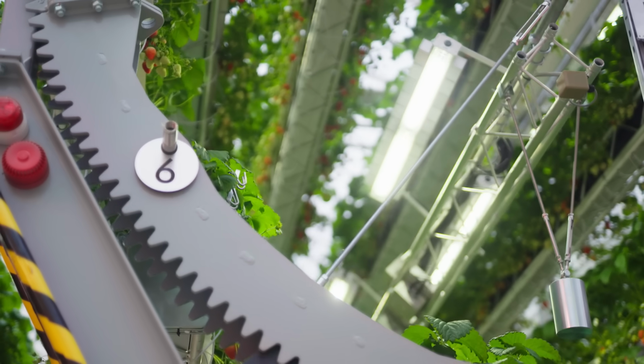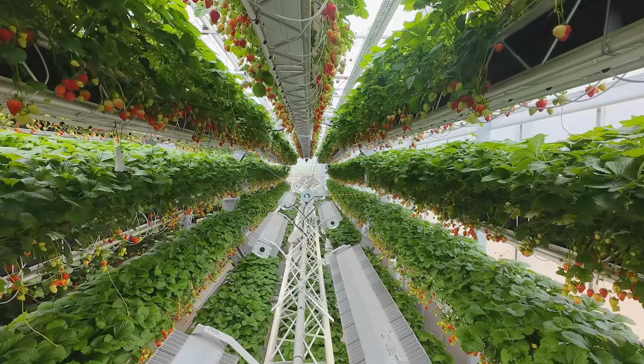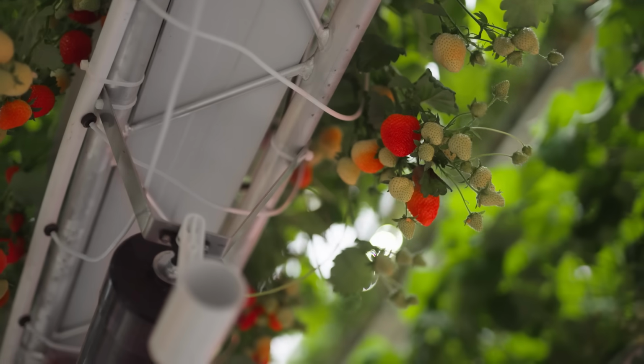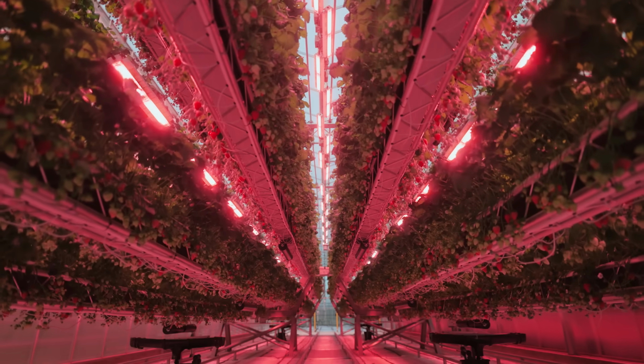The challenge you then get is light levels and shadowing and making sure that the leaf and the leaf canopy gets enough sunlight to really develop. By using this system, we're able to move the plants around and make sure every plant gets the maximum natural energy from the sun, so we can use as little energy as possible, supplementing that with the LED lights.